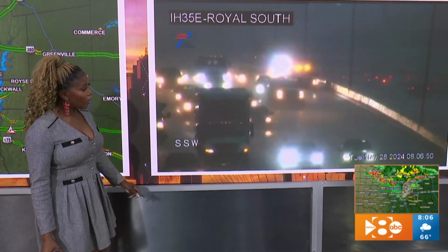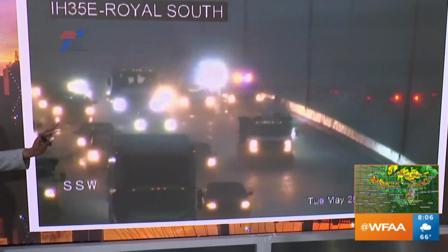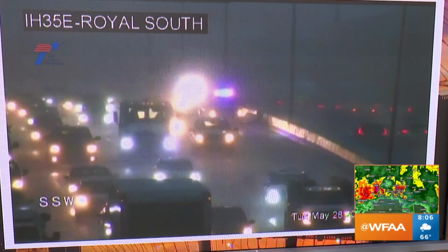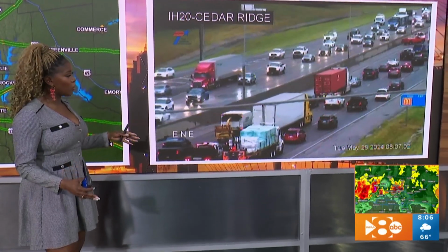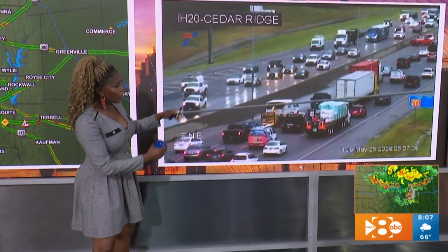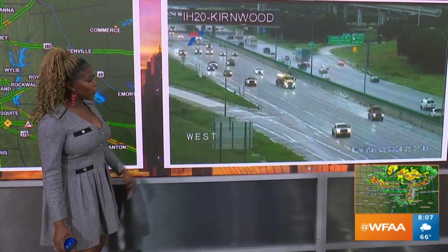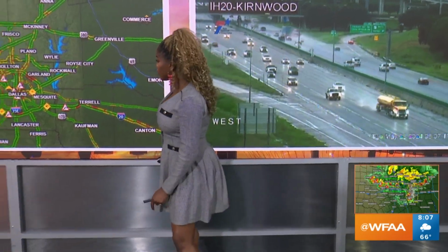But again, this is along eastbound I-30. 35 at Royal, also in Dallas County. We've had quite a few situations up and down 35 this morning, and really just not a good drive whatsoever as you're trying to head out this morning. This is where the high water was reported along east and westbound I-20 right at Cedar Ridge. So if you can avoid those inside lanes, certainly do so. We had one other issue that was reported right at I-20 at 67. That one appears to have cleared. So again, just some good news for you.